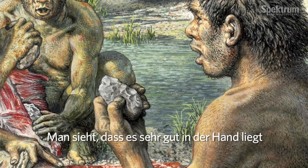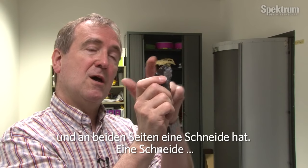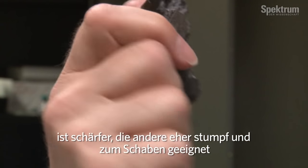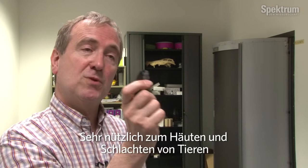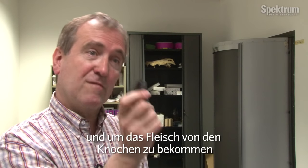We can see that it sits very nicely in the hand and it's got a cutting edge on both sides. One edge is sharper, one's more a blunted scraping surface, but this would have been useful for skinning and butchering animals, getting the meat off the bones.